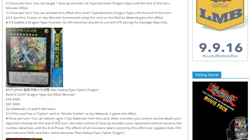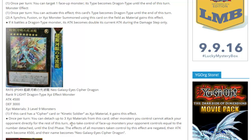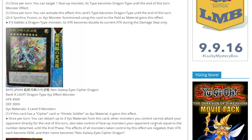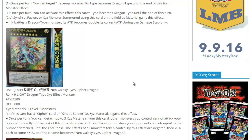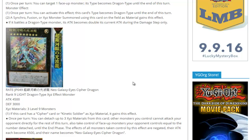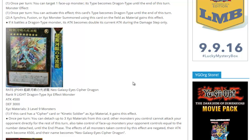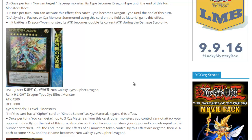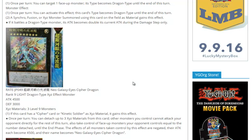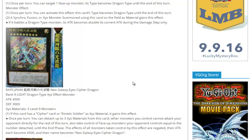Once per turn, you can detach up to 3 Xyz materials from this card. Other monsters you control cannot attack your opponent directly for the rest of the turn. Also take control of face-up monsters your opponent controls equal to the number detached. So if you somehow get this thing out and your opponent has multiple monsters, let's say 3, you can take control of all 3 of them at once. Sure, they can't direct attack, but if it's an Xyz monster and you can change it into, let's say, a guy rocking the Thunder Charge, you can still direct attack with it.